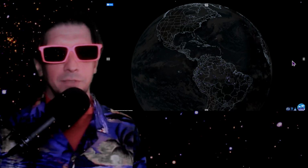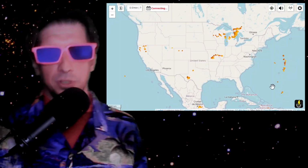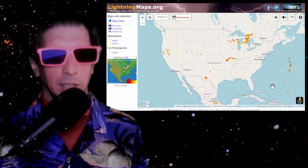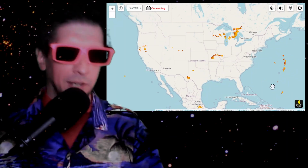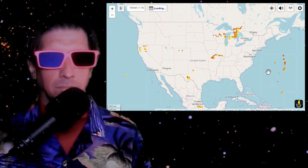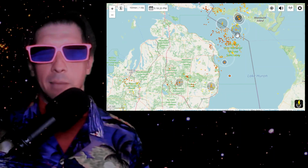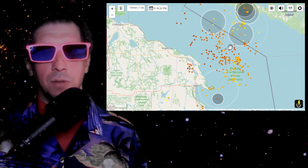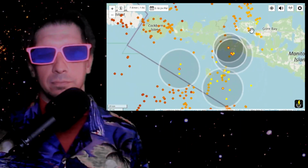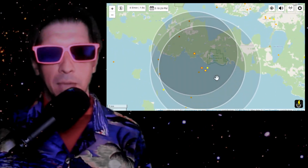There's lightning for the past 10 hours. Here's a real-time lightning map courtesy of lightningmaps.org. Lightningmaps.org. Highly recommended. And we do have some Great Lakes lightning right now. It looks like a bad time to be out on Lake Huron. Dag! There's thunder rolling in at the Misery Bay Provincial Park.